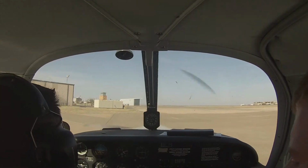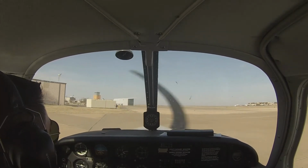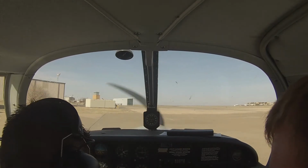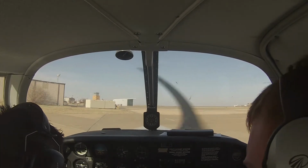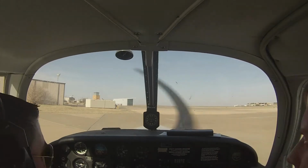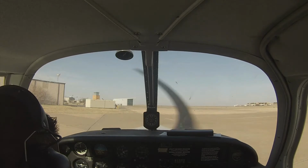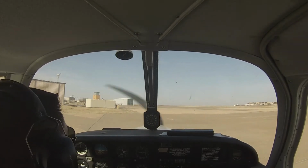And do brakes. Do a little taxi briefing as well with your taxi diagram. My taxi diagram right here, we are going to be going right here. We're just actually going to taxi right on up here to Foxtrot. Okay, great. Takeoff on 35 left. Okay.